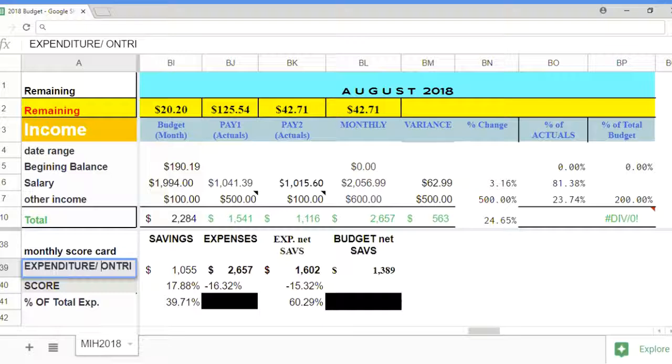And of course I'm at C. I know you guys saw me type the C, but I'm moving too quickly, and I'll end up wrapping that later. Okay, and my total expenses was $2,600. Off my total expenses, my expenses net savings is $1,602. So when you add $1,602 plus $1,055, you will get this number right here, $2,657. And I just put this number here because it helps in the next formula.